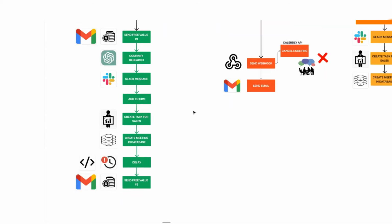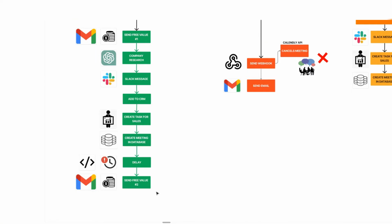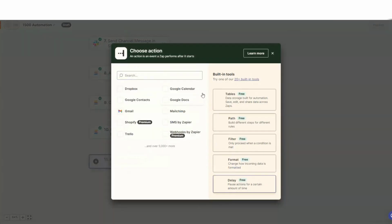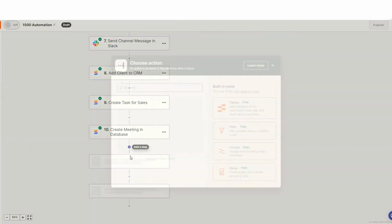So now that we've done that, we want to actually create a delay. Now, this delay is a bit special. It's not just a normal delay. We want to send this secondary email out 12 hours before the call. And obviously that delay will change depending on what time it is. So what we're going to do over here, head over to delay. Before that, we're going to add some custom code. And all the custom code does, you can literally just copy and paste it.